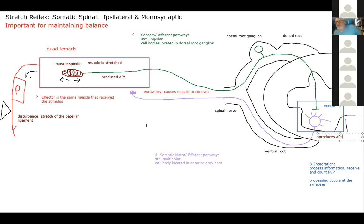Yes, Laura, you had a question. Yes, I'm a little bit confused. So excitatory and inhibitory. Inhibitory doesn't necessarily mean it won't make an action potential, or is it just the likelihood that it won't? You are correct. Technically, the terms excitatory and inhibitory mean that it makes it more likely to fire an action potential or less likely to fire an action potential.